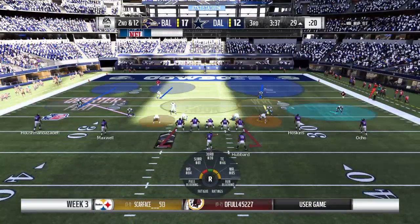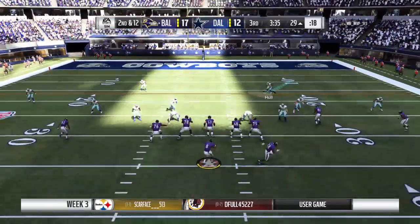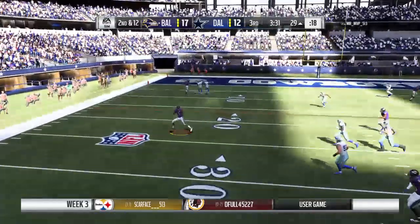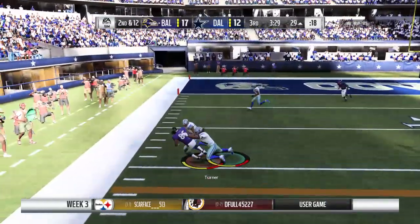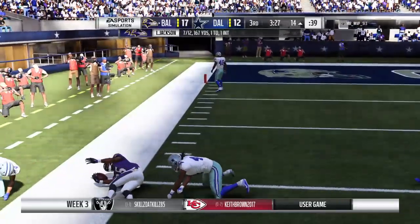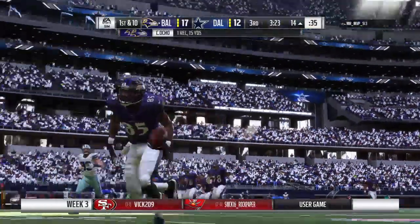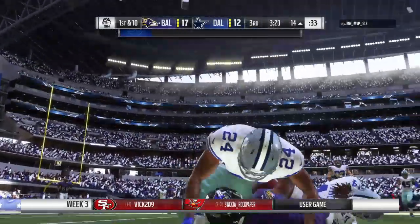All right, here we go. Blue line. From the gun, Jackson. Looking left side, he's got it, complete. And down inside the 15 he goes. That's good for a Raven first down, 15 yards there.